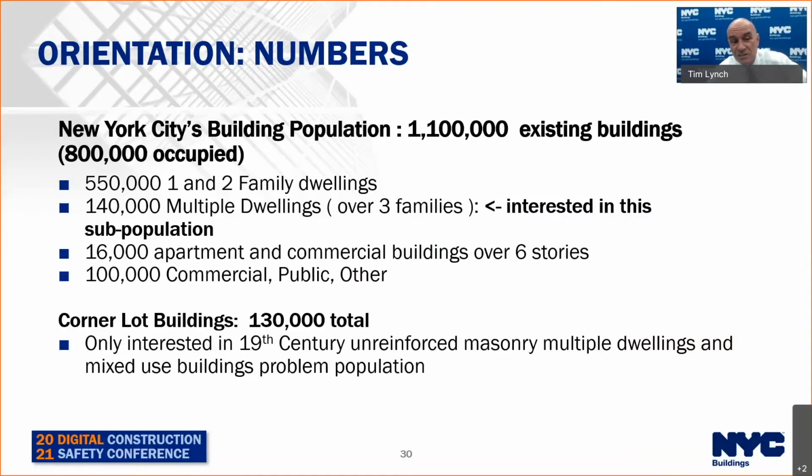140,000 multiple dwellings. These are the ones that are causing us problems. They're basically unreinforced masonry buildings. A lot of them are nogged wall buildings in Brooklyn, which are wood framed. You have 16,000 apartments that are over 6 stories. Get rid of those. And you have 100,000 commercial, public, and others. You can get rid of those. So the buildings that we're chasing are this 140,000. They're densely packed with tenant groups. They're fatigued buildings, generally anywhere from 1815 to 1901, 1929 for the new law tenements.